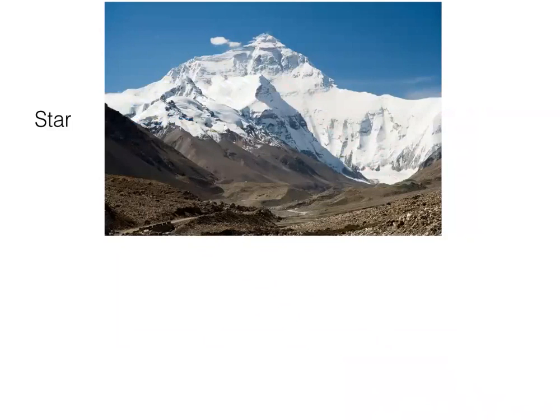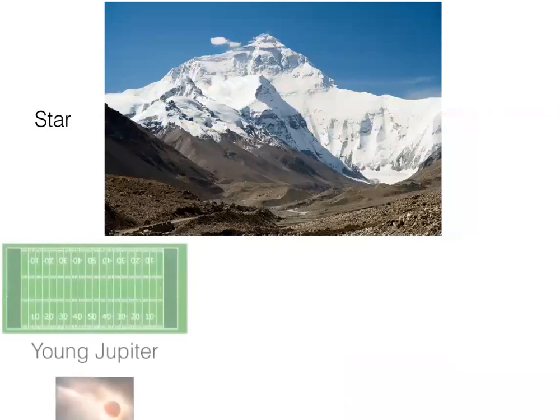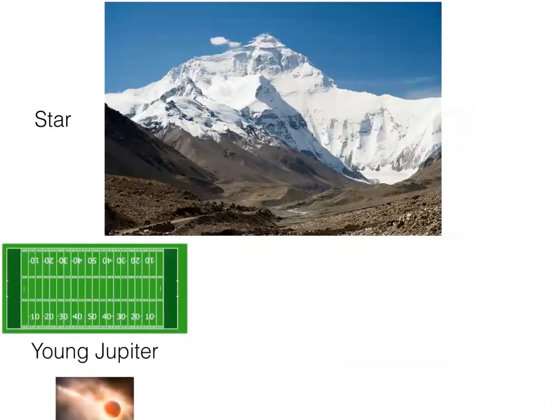To give you a more realistic, down-to-earth example, if you consider the amount of energy coming out from the star as Mount Everest, then if you're looking for a young Jupiter, you're looking for a football field size object lost on Mount Everest, which is hard. This is like a 10 kilometer high mountain, and you're looking for a 700 meter high object.